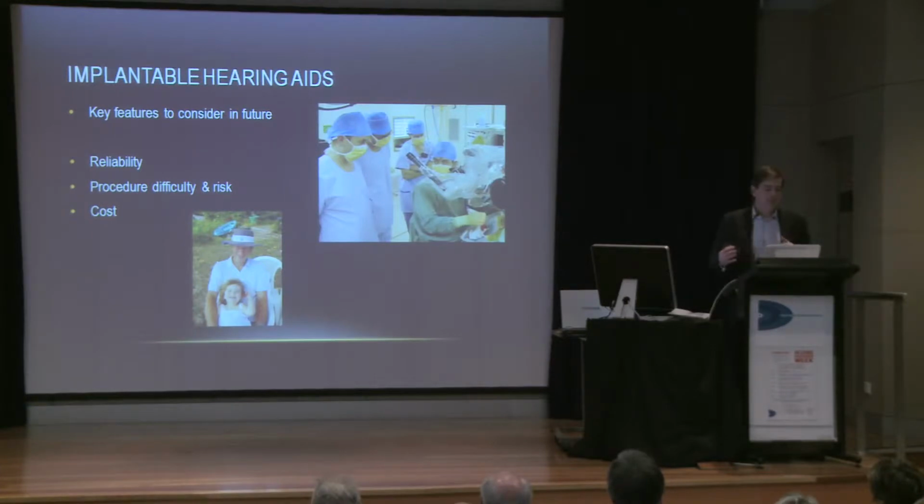So what the key features with all of these implantable hearing aids that we need to think about as surgeons and audiologists dealing with them is how reliable are they? For example, battery life, how long are they going to last for? How difficult is the procedure to implant them? Now, a bone anchored hearing aid, as I said, is a very simple device to implant nowadays, and that's why it's very widely used. Some of those implantable hearing aids that I show you are quite technically difficult to implant. So that's going to be a bit of an issue. What's the risk to the patient? And of course the cost.